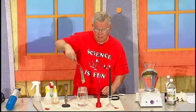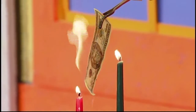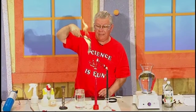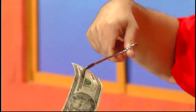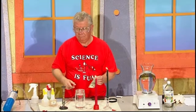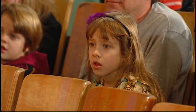And you know what I'm going to do next, right? I'm going to put it in the flame right here. So there is the $20 bill on fire. You see the flame, don't you? But the $20 bill is still intact. So now I ask you, can this liquid be water? No. You know from experience that water doesn't burn under these conditions.